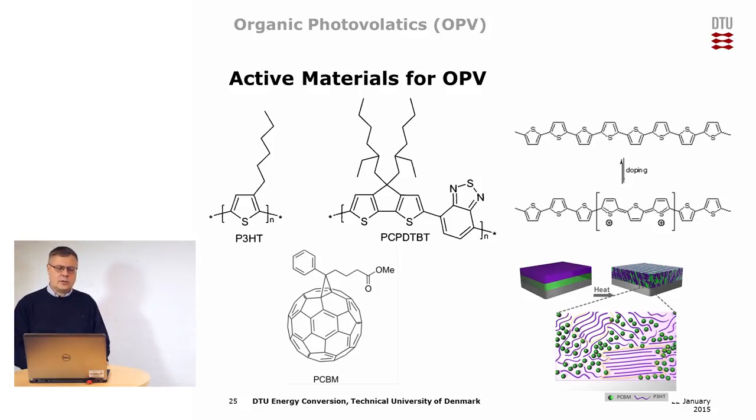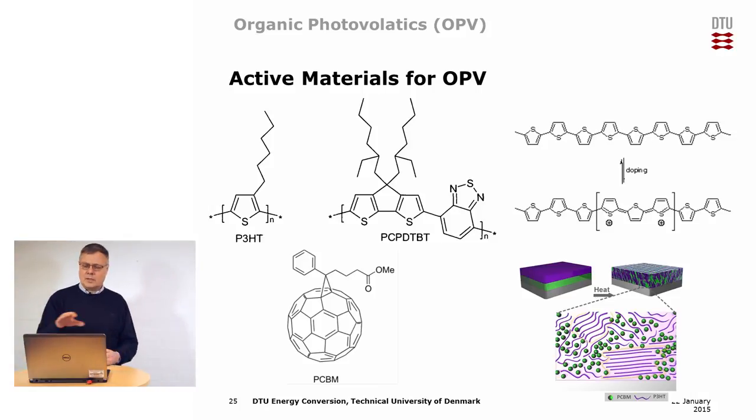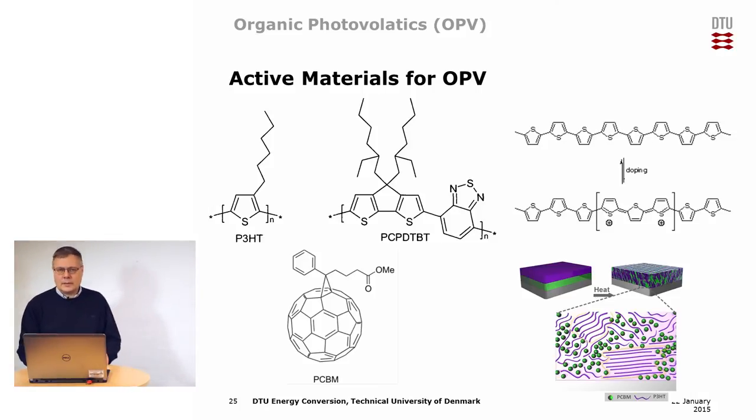Here are some of the active materials that are used for organic solar cells. We mainly use two components. One is a polymer, such as this P3HT, and then we have what is called an acceptor molecule, which has a high affinity for electrons. The polymer is conjugated, and that means that there are alternating double and single bonds in the molecule, and that has several effects. One is that it drastically increases the absorption of the polymer, so it can absorb the light that we shine on the solar cell, but it also makes it possible for electrons and holes to move along such a chain.